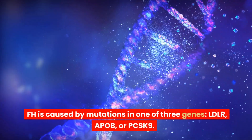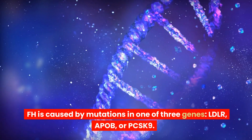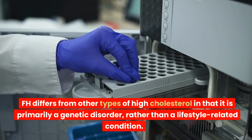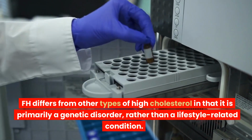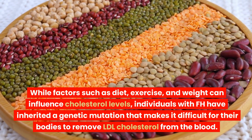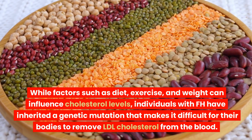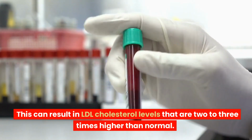FH is caused by mutations in one of three genes: LDLR, ApoB, or PCSK9. These genes are responsible for producing proteins that help regulate the metabolism of LDL cholesterol. FH differs from other types of high cholesterol in that it is primarily a genetic disorder rather than a lifestyle-related condition. While factors such as diet, exercise, and weight can influence cholesterol levels, individuals with FH have inherited a genetic mutation that makes it difficult for their bodies to remove LDL cholesterol from the blood. This can result in LDL cholesterol levels that are 2 to 3 times higher than normal.